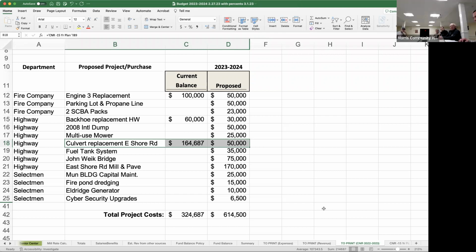Parking lot and propane line. What is that, other than the obvious? The parking lot needs to get redone with the addition of the bathroom downstairs as well. Run a sewer line, so there's gonna be a lot of excavation going on there, running a propane line underground from the new tank that got put in for the generator. Run the propane line underneath the parking lot. You're gonna have to dig into it anyway, and then run it into the firehouse for the propane stuff, water heater, possibly boilers down the road.